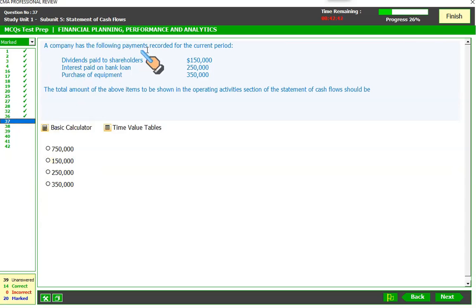Now, a company has the following payment recorded for the current period: dividends paid to the shareholders. Let us mark these.